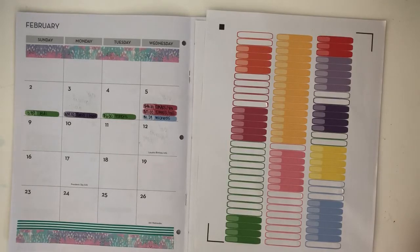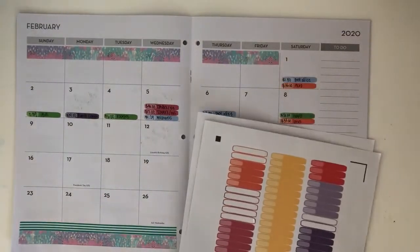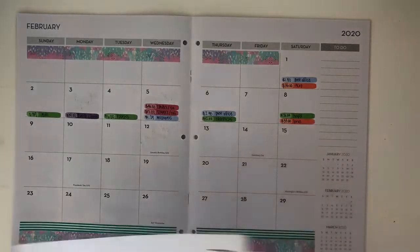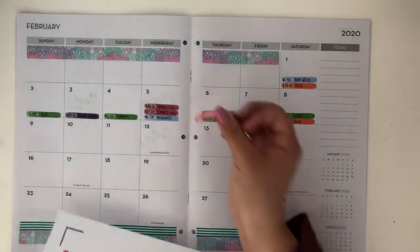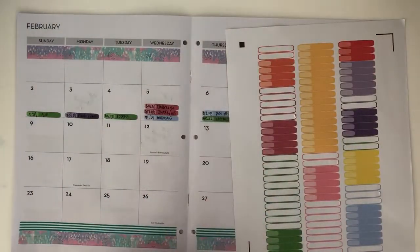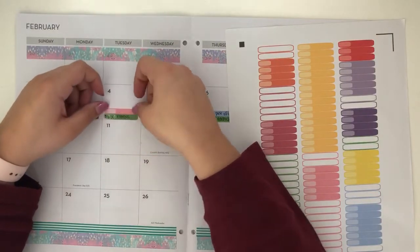And I believe those are all my expenses. So that's exciting. Now I'm going to put in my income, which I guess you can say like my paydays, but my income is so much different than the average person, so I wouldn't necessarily say paydays, but you know. So I do mark that with these pink labels, and I don't write down the amount, but I do write down the source.